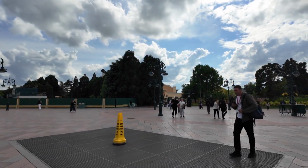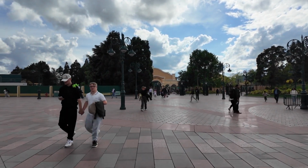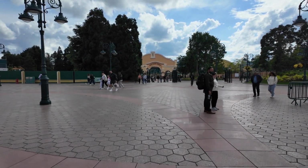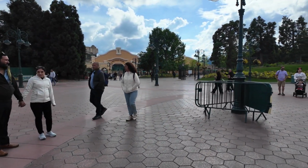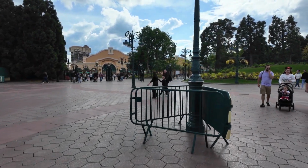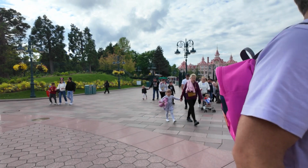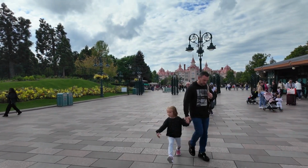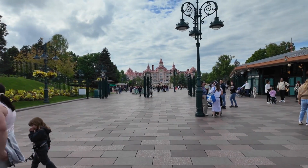And then starting to come into view is Walt Disney Studios Park. So if I was to walk forward, I would be in the Studios Park. So, you know, that is probably just over a 15-minute walk. And then if we look this way, we are going to be able to see the Disneyland Hotel, which of course marks the entrance to Disneyland Paris. We are almost there, guys.